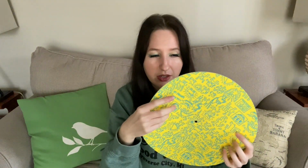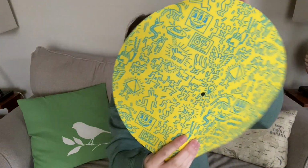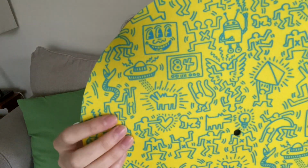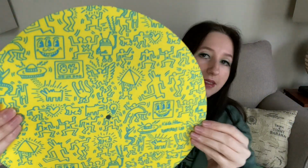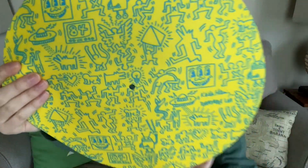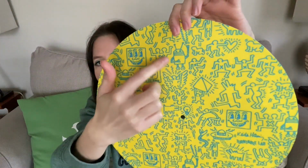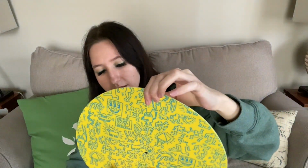Obviously, I just can't leave it on my player all the time because I can't shut it with it on there. But when I listen to records, I put it on, and it has all his little designs on it. And they had quite a few different colors, but I like the contrast of the yellow and blue. But we have this little face and the robot. And I just thought this could make some interesting sounds.